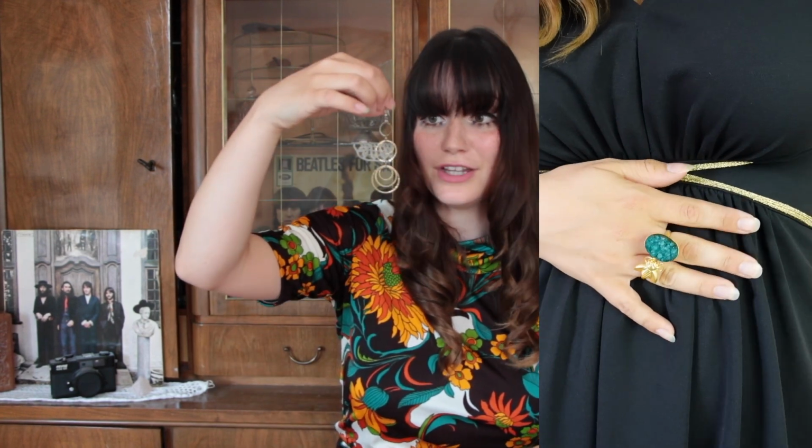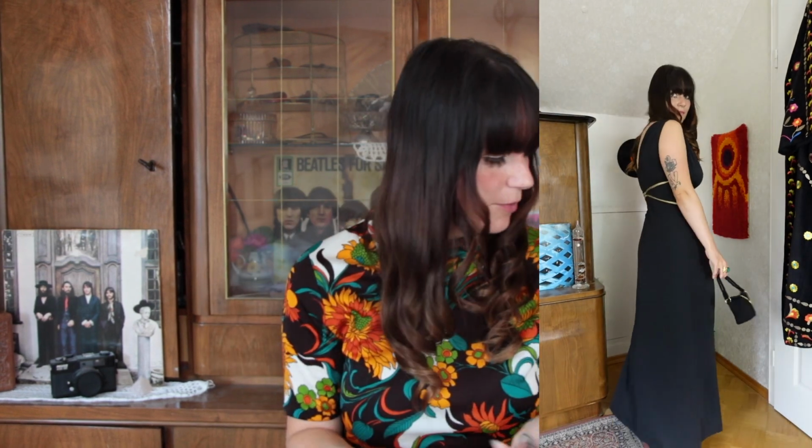And then last but not least, I added these dangly earrings. I think they're really cool. I think they're super unique. Got them gifted by my godmother. I feel like so many pieces I own are gifted. I feel very spoiled by the people around me. But yeah, that's it for the final look.